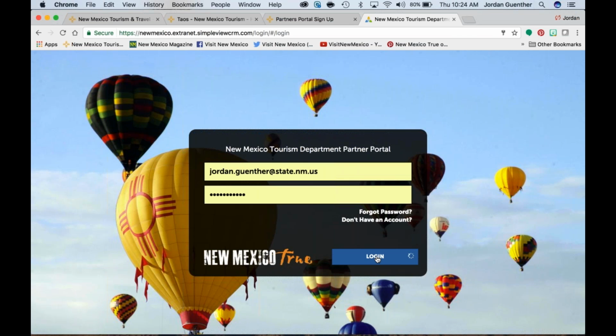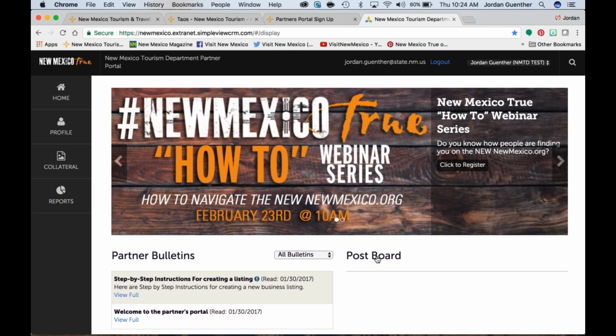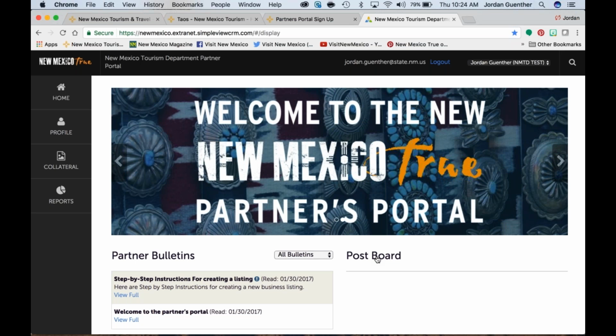But you'll also notice you have two links right below the password field. One is for resetting your password, and the other is to request an account if you don't already have one. Since Jordan has his account set up, we went ahead and logged in, and this is the home page of the new Partners Portal.